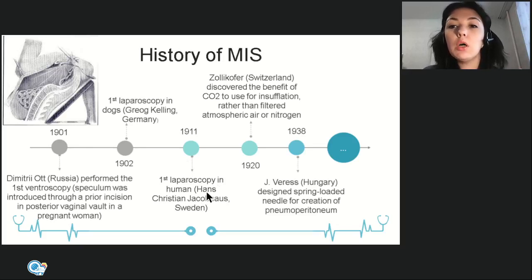But I want to draw your attention: all of these interventions were diagnostic laparoscopies. We just insert a device, we look at what is inside, and we remove it. So no surgical interventions were performed. Nothing was dissected, sutured, coagulated maybe, it was just diagnostic laparoscopy.